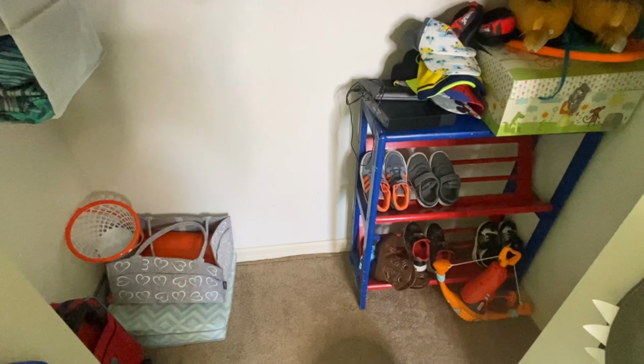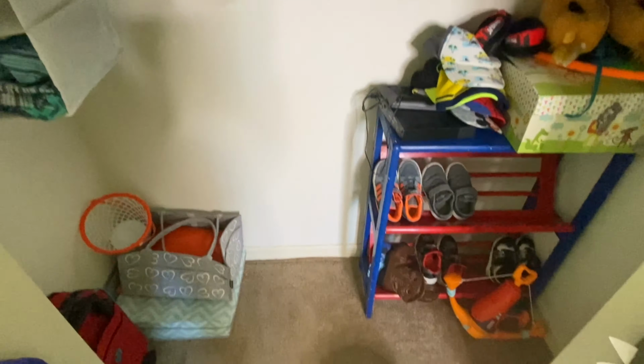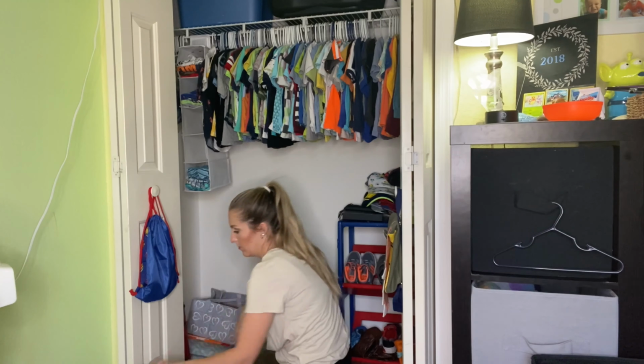So I'm gonna go through down here and figure out kind of what's going on, what is everything, just to clear out some space and organize his closet. But it's looking so much better in here.